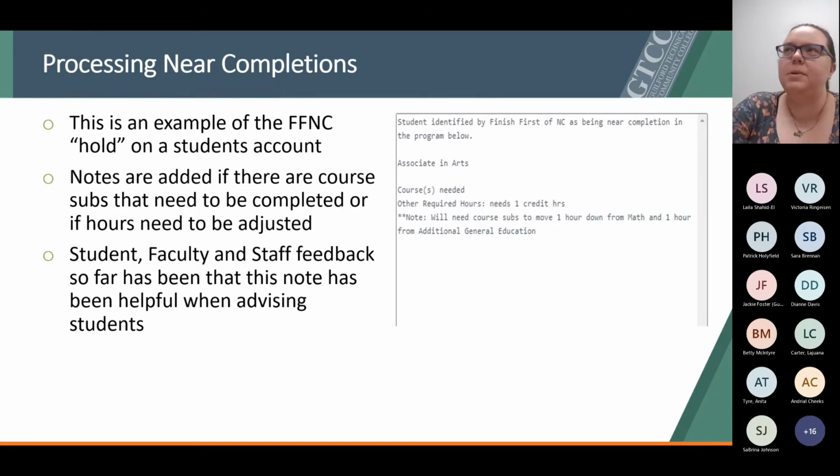We do send emails out to the students letting them know about their status being near completion, but they don't always read their email. So sometimes the first they hear about it is when a staff member sees that note in perk and then tells them about it. And then that starts a conversation with an advisor about whether or not adding that program would be beneficial to them and what kind of classes are left. And then they can talk to their advisor about that.